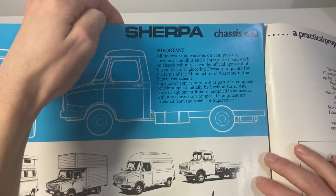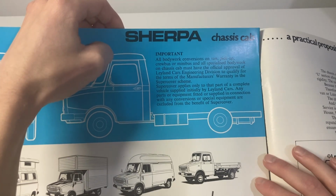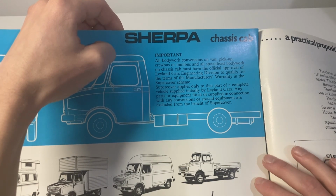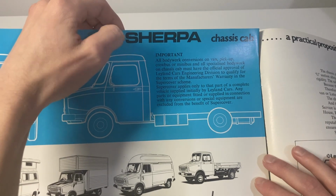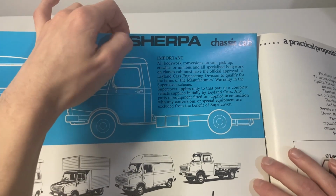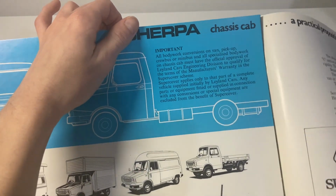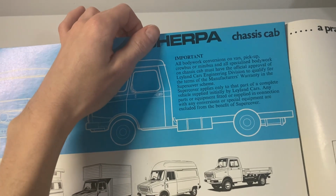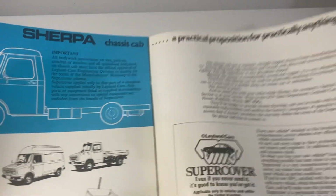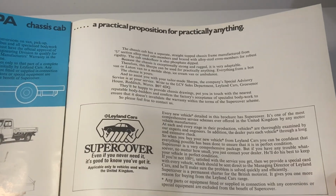All bodywork conversions on van, pickup, crew buses or minibuses have a specialised bodywork on chassis cab and have the official approval of Leyland Cars Engineering Division. And again, it's part of the Super Cover scheme, which is Leyland's warranty and guarantee scheme, which I'll explore later in this video, but it'll also feature in lots more videos because I've got lots of Leyland brochures. Practical proposition for practically anything.